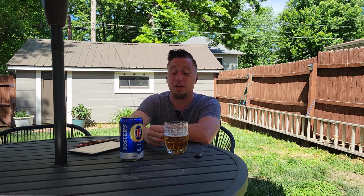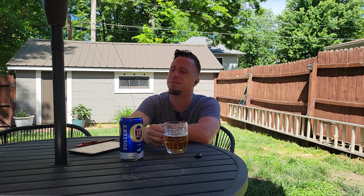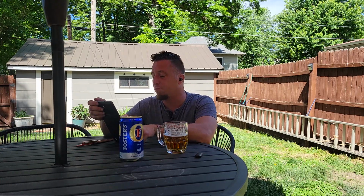I mean, a full mouthfeel, that's for sure. Not heavy, but medium. Let's say medium mouthfeel. Yeah, a good malty flavor. Just a little bit of hoppiness. Forgot what it said, kind of.